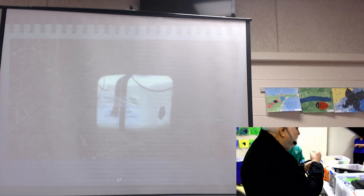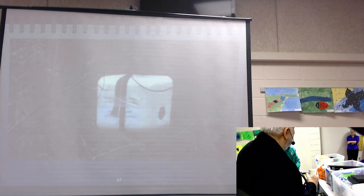Okay, this is the device that we use. This is all kind of tied together here. Rip that open there a little bit. This hooks up to our bottle of helium. This slips over the bottom of the balloon. So just pull that out. I think I see the end of it right there. All right, just let it out. This is part of it.